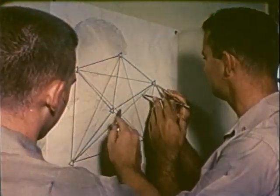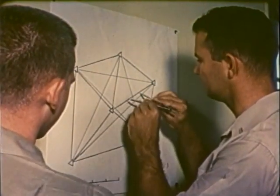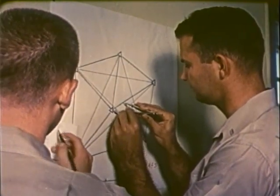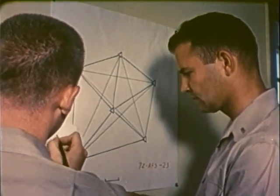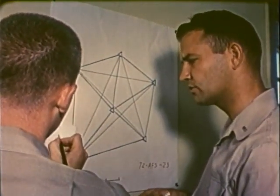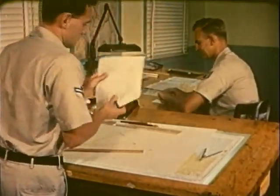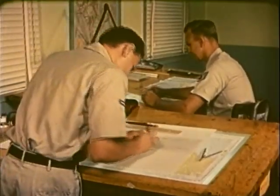From this map reconnaissance, they design a preliminary trilateration net. Ground station sites are selected on a basis of operational, geodetic, and electronic feasibility. They estimate line lengths and predict the optimum flight altitude for each line.